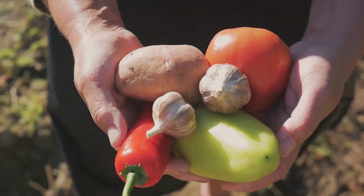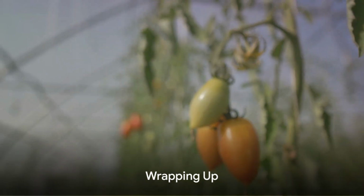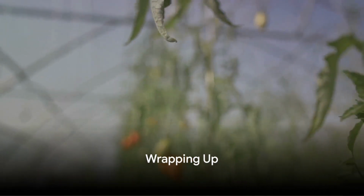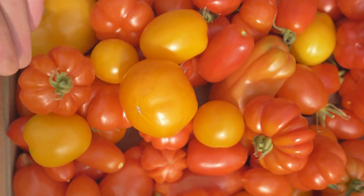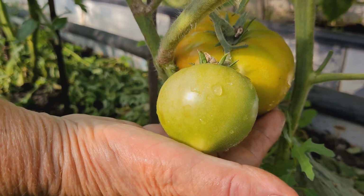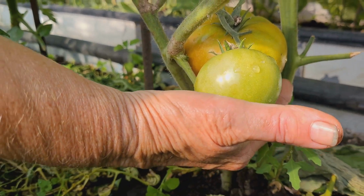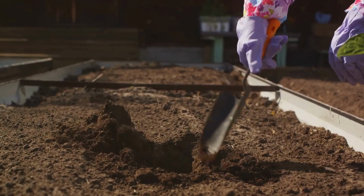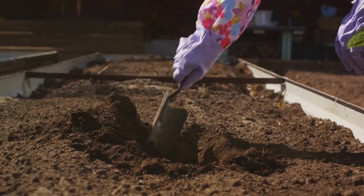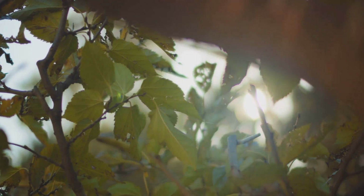The choice between heirlooms and hybrids is personal, but always rewarding. Every seed sown is a promise of growth, a testament to life. Today, we've unearthed the roots of the heirloom versus hybrid debate, shedding light on their distinct advantages and challenges. Whether you're drawn towards the rich flavors of heirlooms or the resilience of hybrids, remember, informed choices make for thriving gardens. As you sow your seeds, remember, every choice contributes to the rich tapestry of life in your garden.